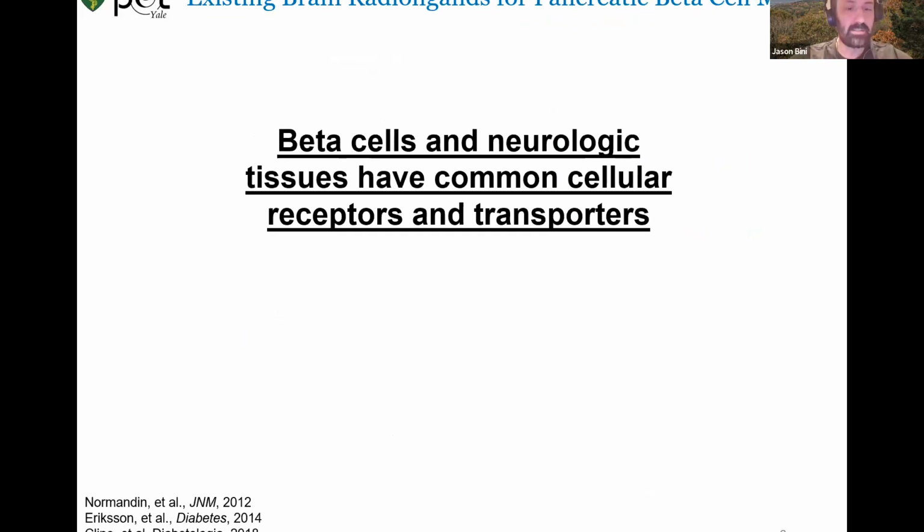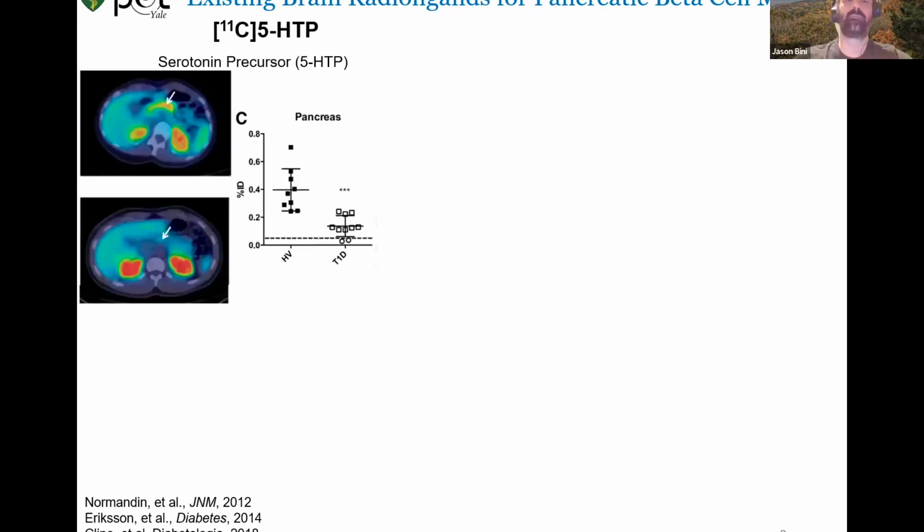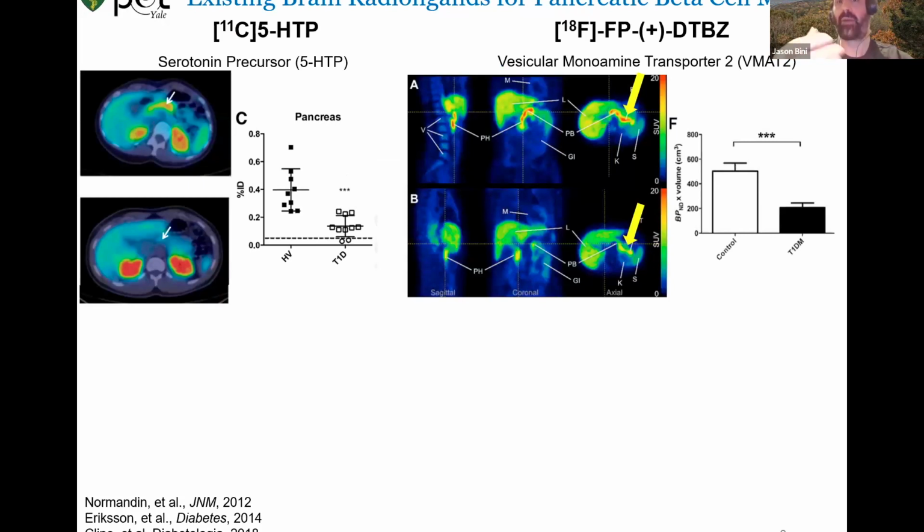And so some of the work that has started with this, of some of my colleagues in the past, they realized that beta cells and some of the neurologic tissues have common cellular receptors and transporters. And a lot of this has to do with, you have the same transporters to either secrete insulin or neurotransmitters. So a lot of this machinery is recycled in the pancreas to release insulin. And by taking advantage of this, we can look at some tracers that have been used in the past. So you can imagine serotonin precursor. Colleagues from Europe have shown that is a good candidate for showing healthy and type 1 reduction. You can see the disappearance of that banana-like structure in the pancreas in type 1 diabetes. Our own group here has shown the vesicular monoamine transporter, and this is actually on the vesicles that secrete insulin.